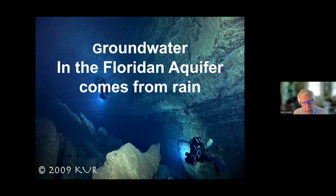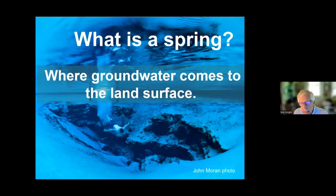They've mapped probably over 100 miles of the Florida aquifer, 100 miles underwater that these cave divers have risked their lives to do, giving us a lot of information about where the aquifer actually is, where the water is, and the quality of the water. And a spring is nothing more than a place where that groundwater comes to the land surface. That's the definition of a spring.